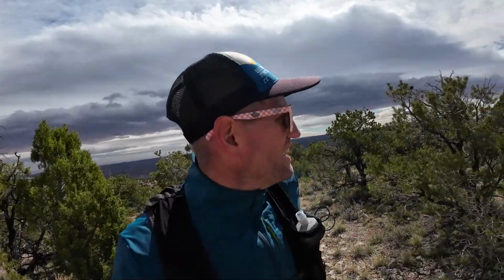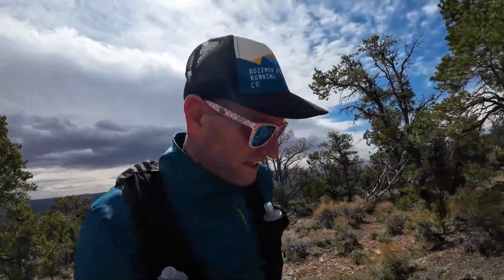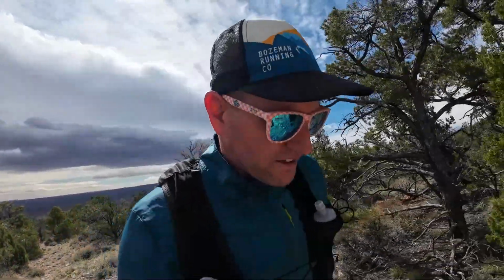We are just shy of a mile and a half in now. So, halfway to our turnaround point. Well, actually, I don't know if it's halfway to our turnaround point. Based upon the map, I was assuming that the trailhead up here was about 3 miles. I do have my phone with me with the map downloaded.